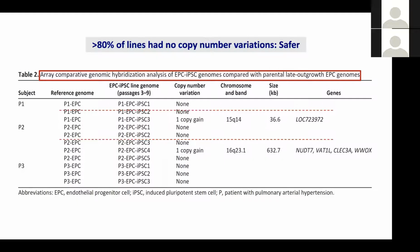In this analysis, what we found, looking at copy number variations, here we have the reference genome, which is our EPC line. So patient 1, patient 2, and patient 3. I apologize for these lines, they've shifted. They should be further down. And then the iPS cells derived from them.